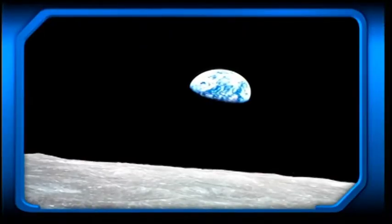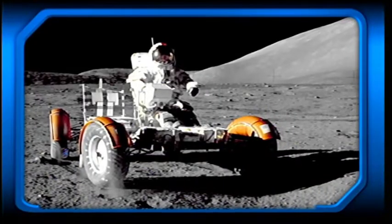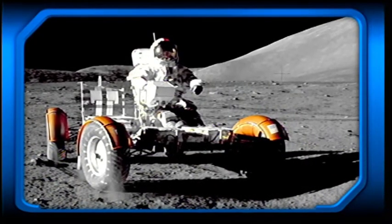How far away from the Earth is the moon? The moon is a long way from Earth. It's 240,000 miles away, or 400,000 kilometers. That's quite a distance to travel. Now, is the moon really made out of green cheese? Unfortunately for Shaggy and Scooby, the moon is not made out of green cheese. It's made out of the same stuff that Earth is made out of, rocks and minerals.